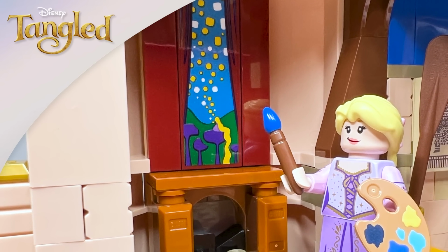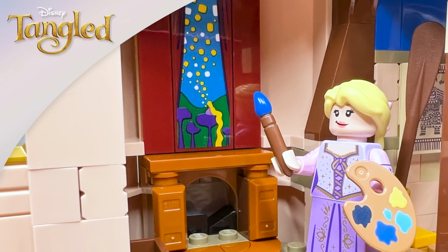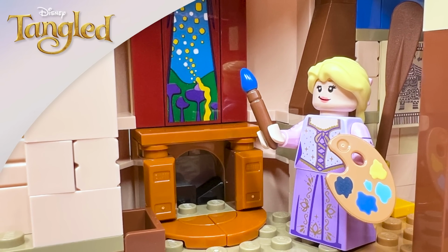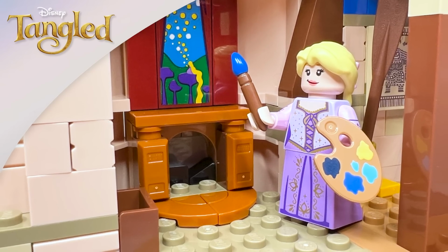And that's a really cool sticker with all the different details and her sitting there watching the lanterns. And then also included is a paintbrush and palette to actually allow for her to make her different paintings in that room. I think there could have been so many more references to Tangled included in that room. There's a lot of space. There's a tower to the left that's empty, so wish there could have been some more things.